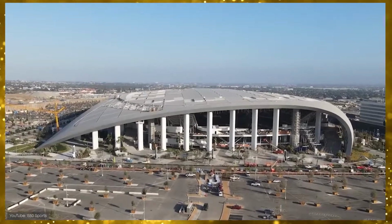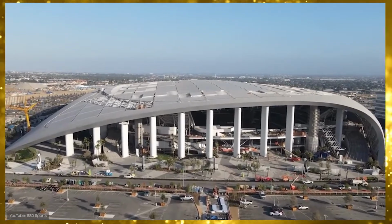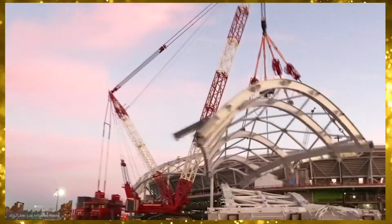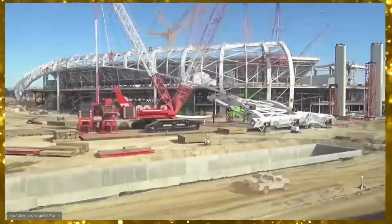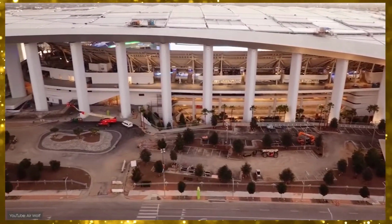Also, the SoFi Stadium is sited close to the Newport-Inglewood fault line, which could make it prone to damage from possible earthquakes. For protection, the large columns that support the roof are fitted with insulators at both ends. They absorb vibrations from seismic energy, thereby preventing damage to the roof.